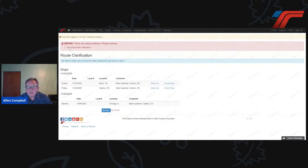Now we got an error. It's not really an error. It's just saying the trip route needs clarification. So we want to make sure we have the stops ordered the way that you want them. So we have 2 pickups happening on the same day, so the system has no automatic way of knowing which one you want first. So in this case, he was empty in Akron, so we're going to pick up Akron first, then go to Canton.